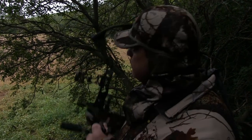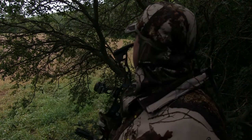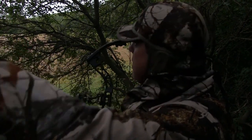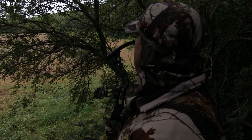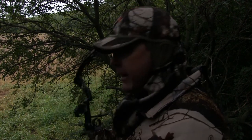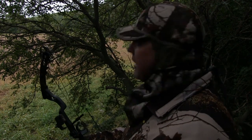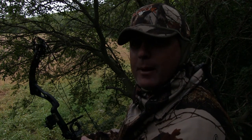Seen this buck. He come out about an hour ago, clear at the other end of the field. He worked up, he went through the timber, worked up on a field above us here, just came back down. He circled clear around this field and finally come in right here below me. 7-yard shot right here. That is a beautiful, beautiful deer. September 16th, second day of Nebraska bow season.